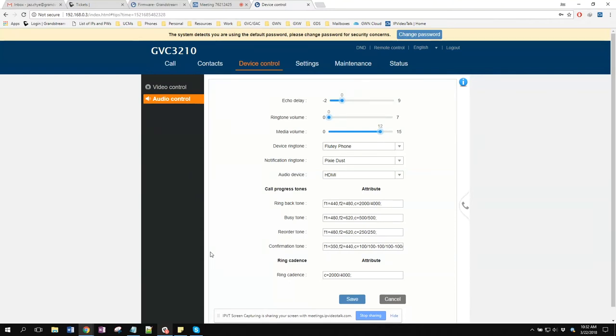So in this audio control, it's a little bit different from all other GVCs because under audio control, we have added echo delay, ringtone volume, and media volume in this page, which means you can easily adjust all of these 3 settings based on your environment.